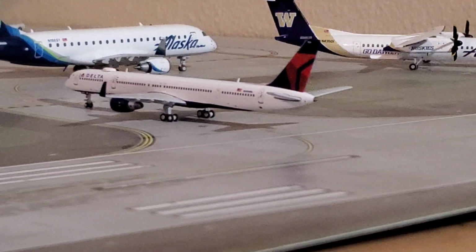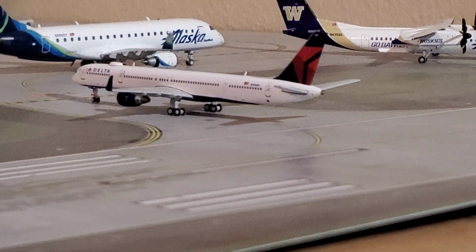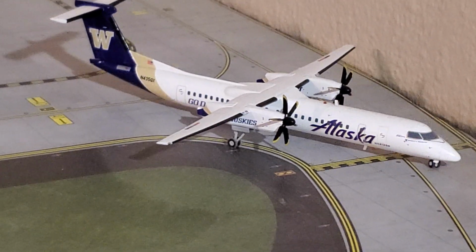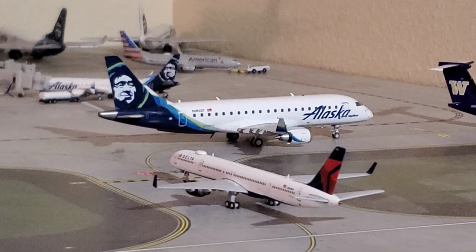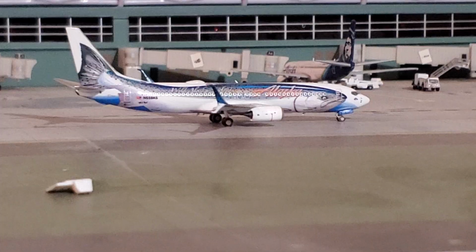Also exiting the runway, we have a Delta 757-300. This is coming back from a flight from Atlanta. Waiting to get on the runway, we have an Alaska Airlines Q400 in the Huskies livery. This is, like I said before, waiting to get on the runway as it is on a flight to Medford. Behind the Q400, we have an Alaska Airlines E-175. This is currently on a flight to Phoenix.